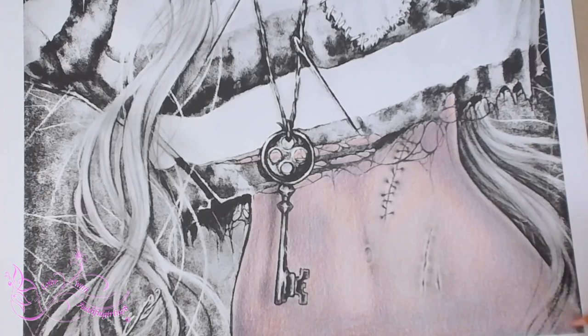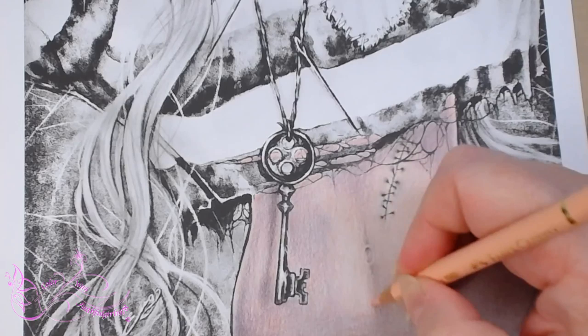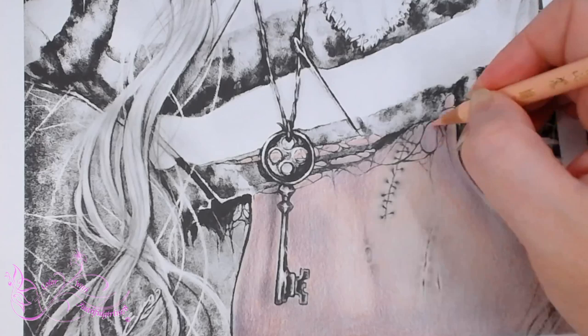I think we've got a good layer of pencil. We can still see some graininess. But I think we've got a good layer, so when I come in and start blending with that white, I think we've got a good sort of base to blend that out with.